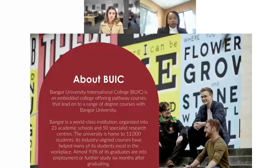The next one I'll go through is Bangor University International College, which is obviously an embedded college for Bangor University. Again, very strong highlights with the center, and it's home to over 11,000 students, aligned to really great courses as well.